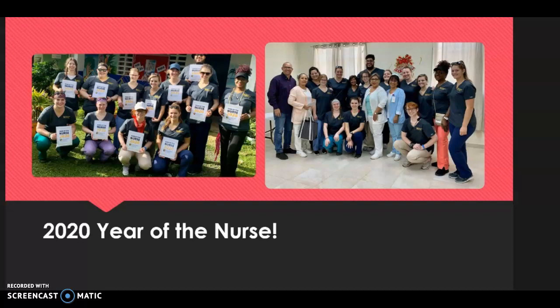The first photo there on the left is us showing off our Year of the Nurse signs, and then the second picture is us at the clinic with 3 of the nurses, and then all the way on the left there, that's Dr. Irving, who was our host while we were there.